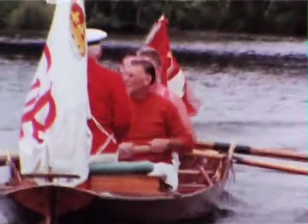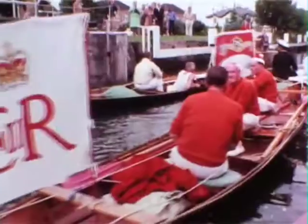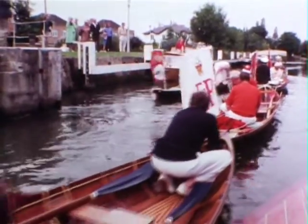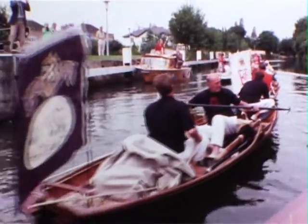Swan upping time on the River Thames, a colourful survival from the great days of swan keeping. The Queen and the companies of dyers and vintners still exercise their ancient rites. The chief purpose of swan upping is to capture unmarked swans and nick their beaks to denote ownership.